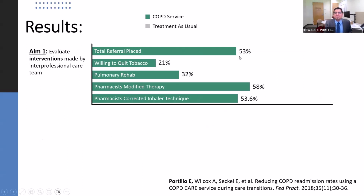Half of patients received referrals to additional services, tobacco cessation services, pulmonary rehab. 21% of smokers were willing to quit at that visit. Wow, that's a big deal, right? We were able to adjust treatment for over half of patients. Now, granted, not everyone needs treatment adjusted, but we saw opportunities for that in over half of our encounters. Inhaler technique. Half of patients needed their inhaler technique corrected by their pharmacist.